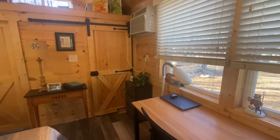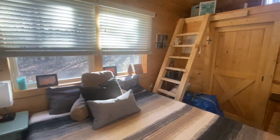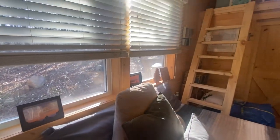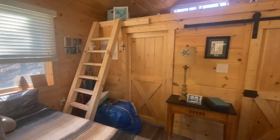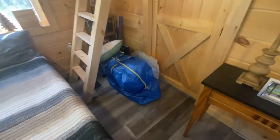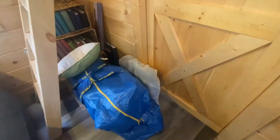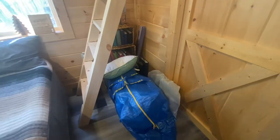Pretty much hit a wall here. Go around a little bit here. The windowsills with the photos. Pretty generic. You know, nothing real personal here. I like it. These two bags are the Christmas trees and a wreath. And there's a wreath and the pillow, and I'm going to put these up above in the loft.